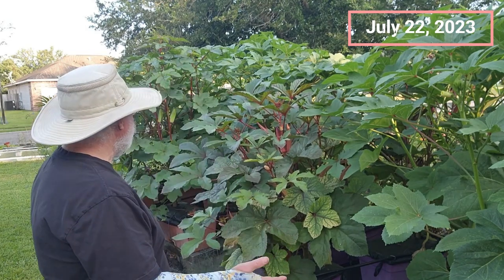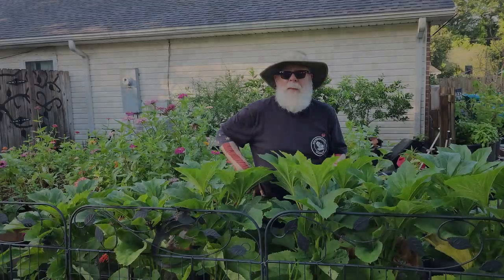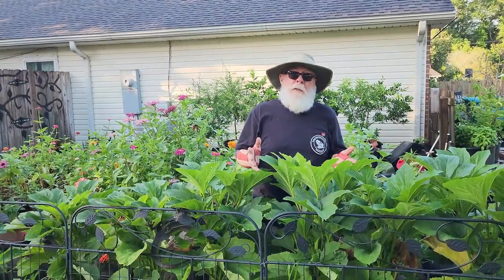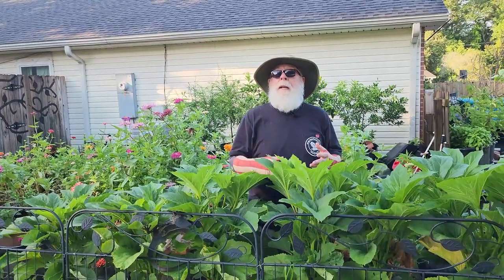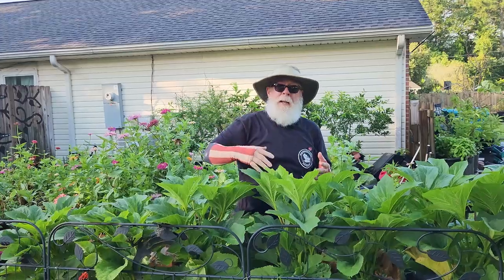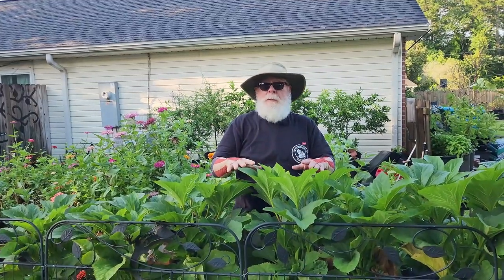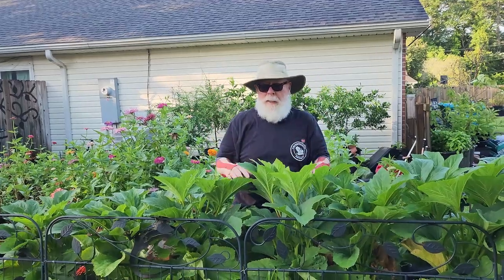Well, it's been a couple weeks since we've been out in the okra forest. Now that okra grew incredibly in those earth boxes, and you saw how tall they were above my head. We even chopped them all back halfway through the season, and they regrew that big.